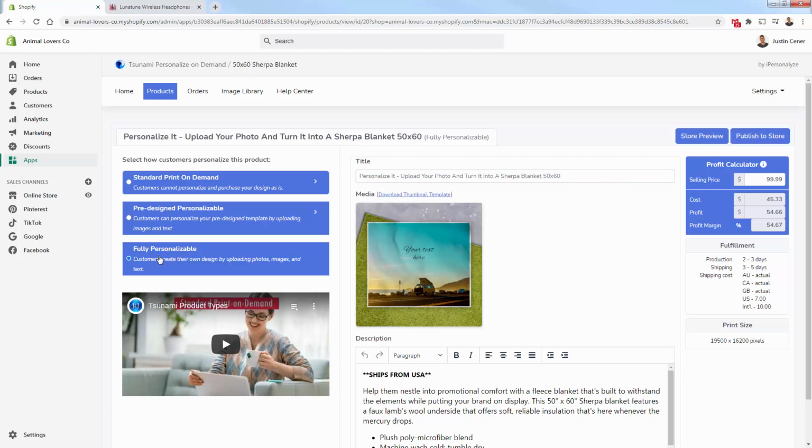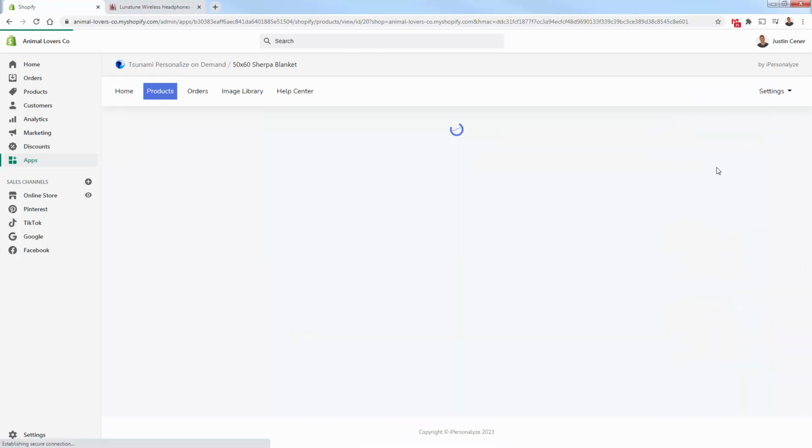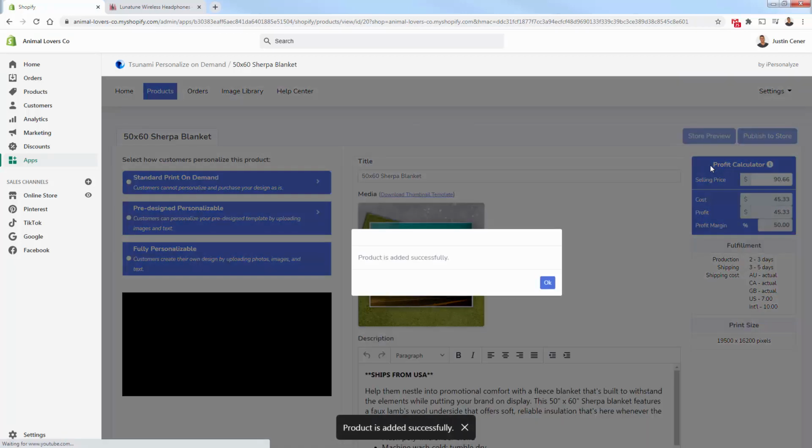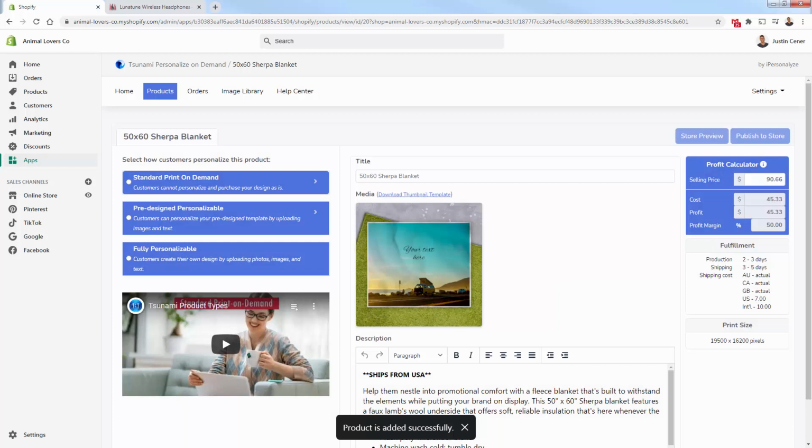You notice that we don't need to do anything in terms of adding a design. Why? Because the customers are going to create their own design. So we set our title, set our description, set our nice pricing, get that great margin, publish to store. And now I'll show you what happens in this case. It's going to be a little bit different than the other products because there's personalization on top of this one.